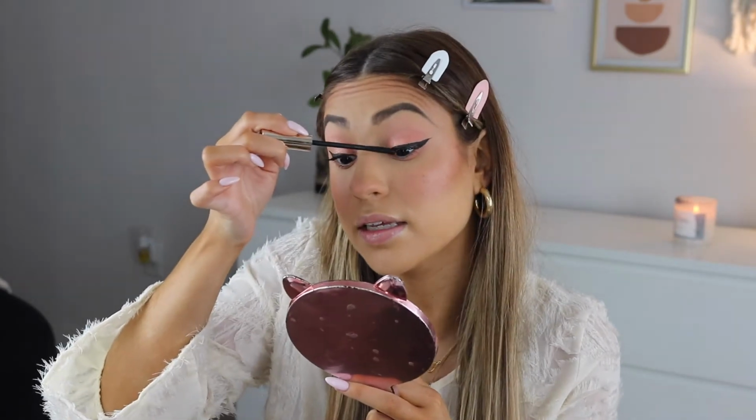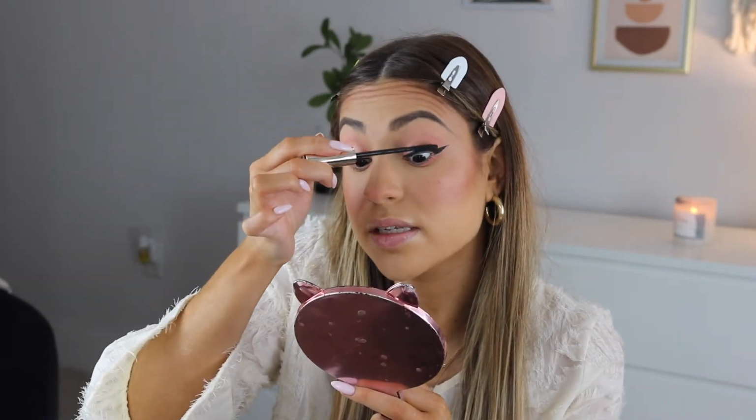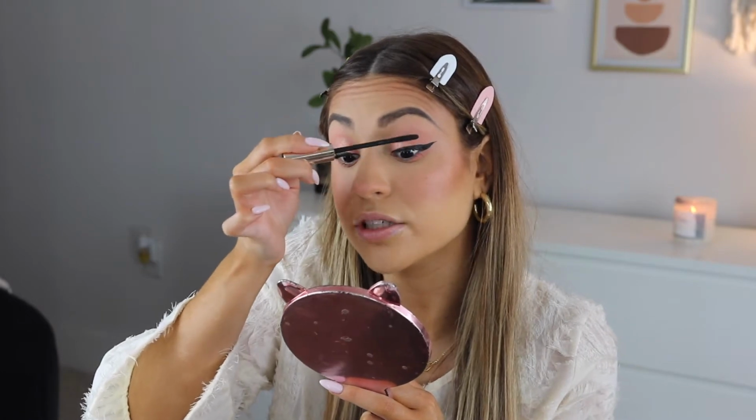So we're going to be trying this mascara out, and I'm just going to apply some of this. And I've actually heard really good things from Iconic London, so I'm excited to try this mascara out. So far so good. I really like how lengthening it is. I wouldn't say it gives a ton of volume, but it does lengthen the lashes pretty well.